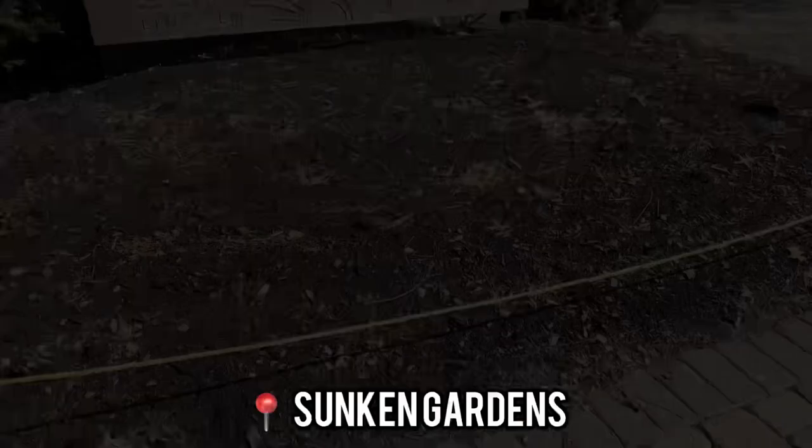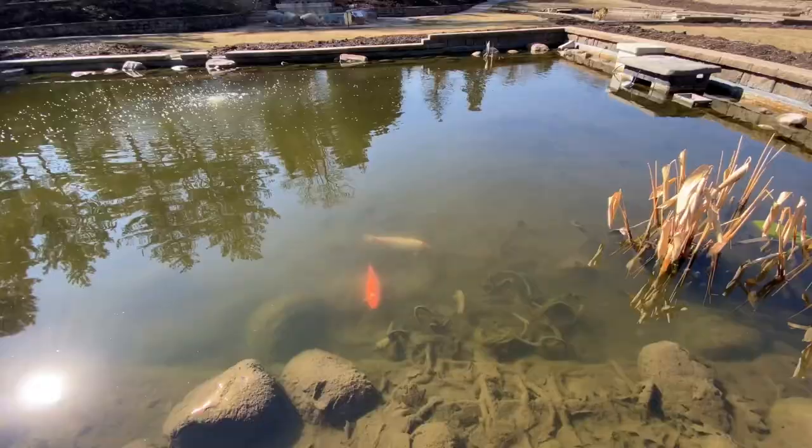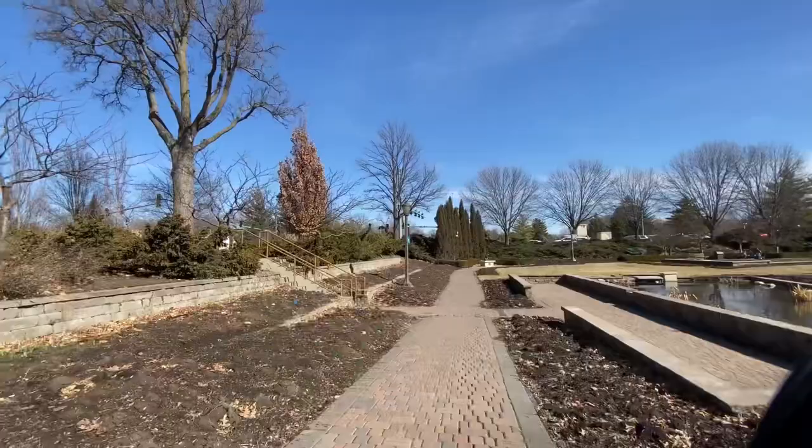Next, we visited the Sunken Garden, a beautifully landscaped garden that spans over 1.5 acres and features a wide variety of colorful flowers and plants. But it seems like we visited in the wrong season. So hopefully we will get a better view of the garden next time.